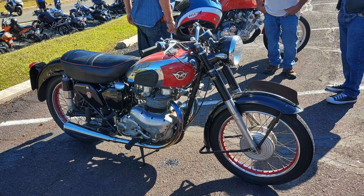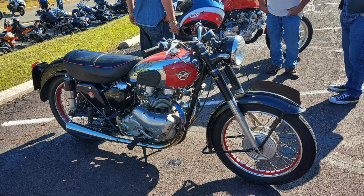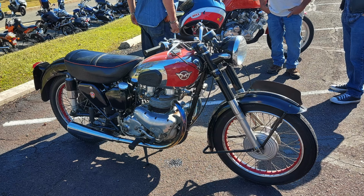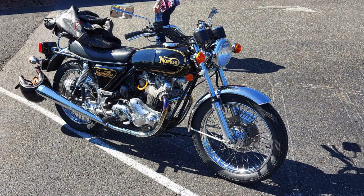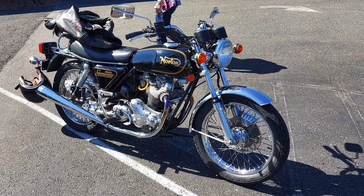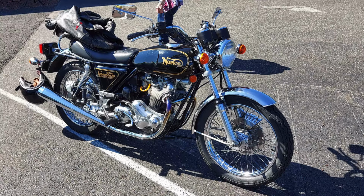Moving on to the British machines, my friend Rob brought his 1956 Matchless to the show. It is a 550cc parallel twin. The next classic British bike we'll look at is the Norton 850 Commando. There were several of these at the show.